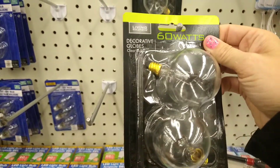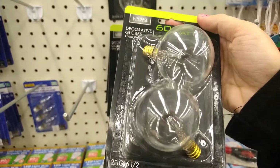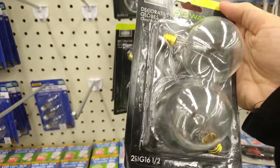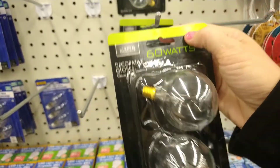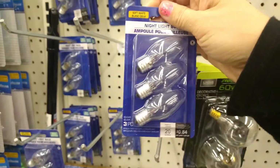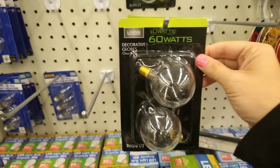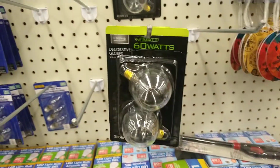These look new by Living Solutions, decorative globes, clear bulbs. You get two of them, 60 watts. Yeah, and they're pretty big. We've seen this kind for night lights and stuff. I've seen those ones before, but to me, I think these ones are new. So yeah, okay, let's keep on looking.